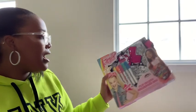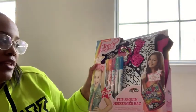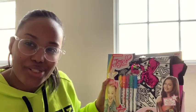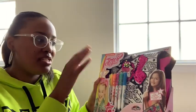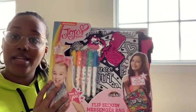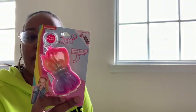We also got her a JoJo Siwa flip sequin messenger bag. You know how little girls always try to take purses and bags and stuff. But this one you can actually design and decorate yourself. So I thought that was really cute. I found this at Macy's Backstage again for $9.99. I found this at Ross. It's a JoJo Siwa keychain, but it also holds some chapstick in the cupcake flavored lip balm. So this was $1.99 at Ross, so I just threw it in her stuff.